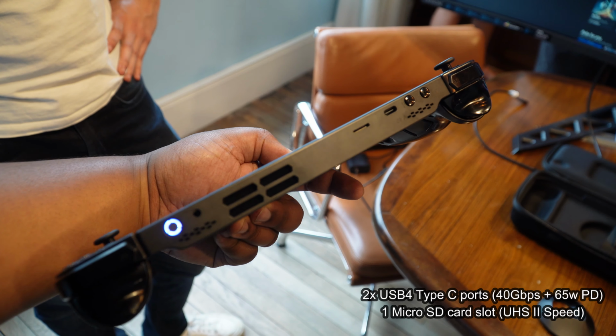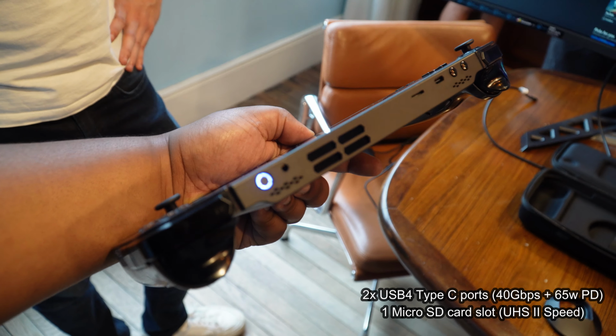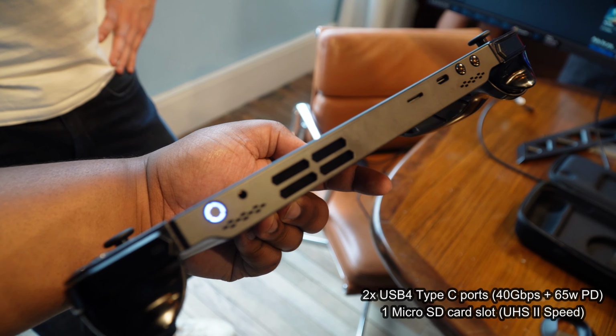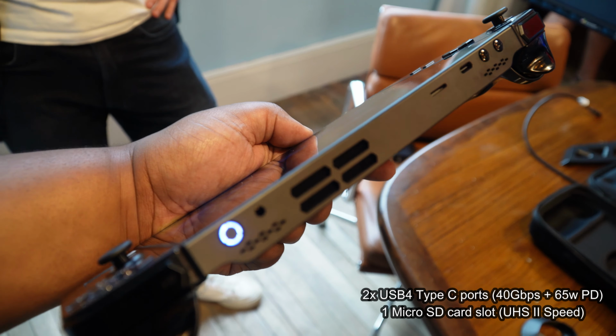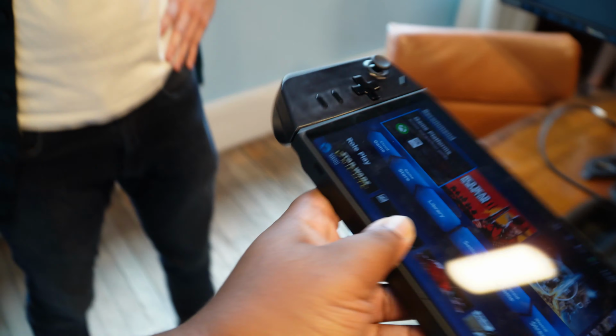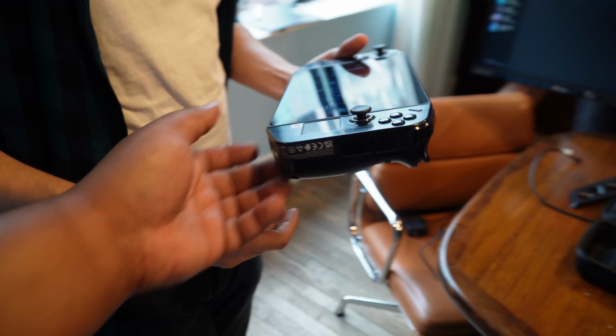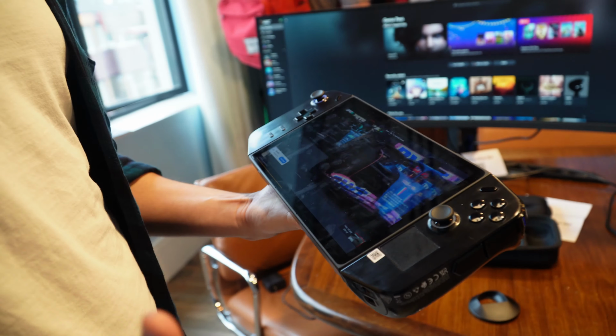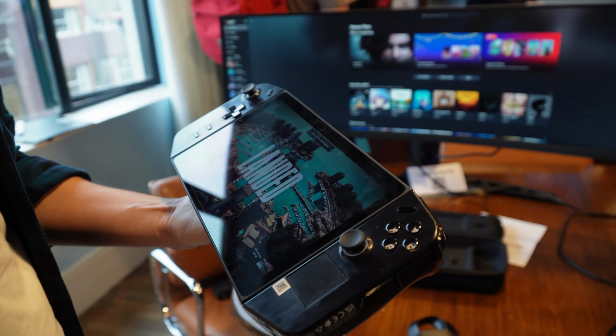Now, in terms of ports, though, I saw two USB-C ports, and the technician from Lenovo guaranteed me that it can do up to Thunderbolt 3 speed. So that's 40 gigabits per second. We're talking external graphics cards being plugged into here when this thing is docked, so we can fully unlock the power of that Ryzen Z1 Extreme processor.